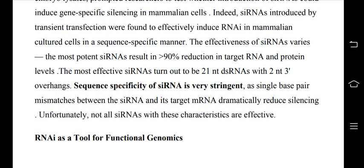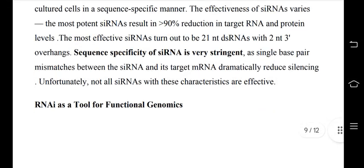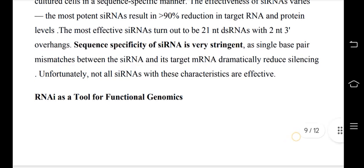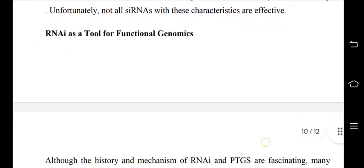The most effective siRNA turned out to be a 21-nucleotide dsRNA with 2-nucleotide 3 prime overhangs. Sequence specificity of siRNA is very stringent. A single base pair mismatch between siRNA and a target mRNA dramatically reduces silencing. Unfortunately, not all siRNAs with these characteristics are effective.